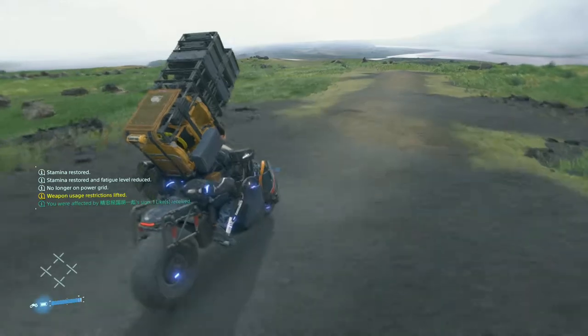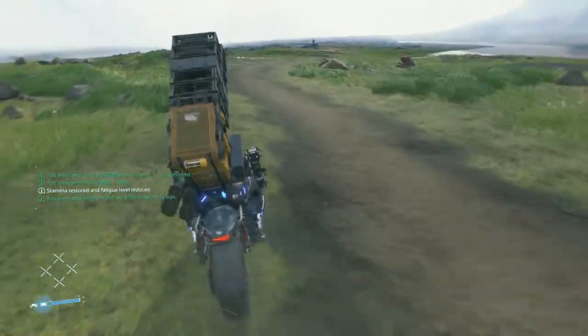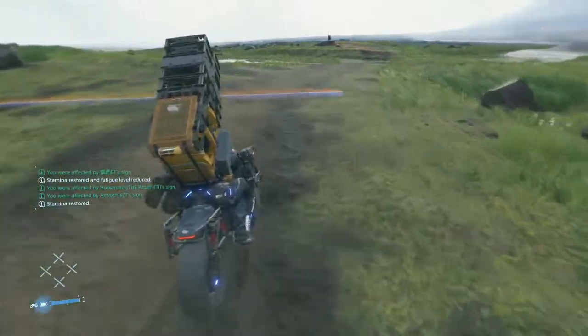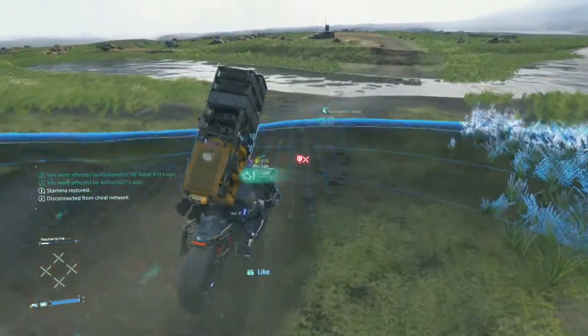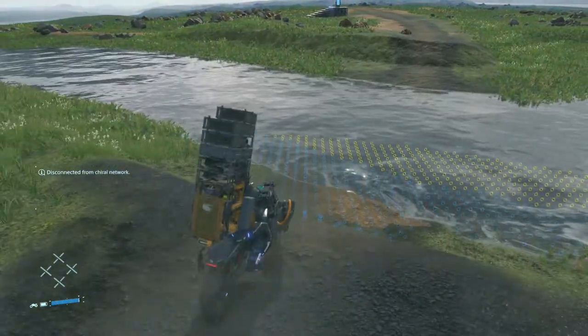Maybe we can jump it? Is there a... I don't think there is. I don't think there's a rock or anything. We can just hit it over. Let's go ahead and scan. Oh, well, that's why there's no bridge, because yellow. All yellow. Oh, back it up, back it up.